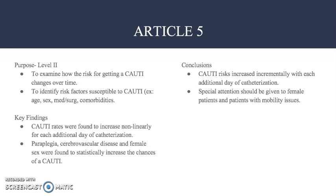First, CODI rates were found to increase non-linearly for each additional day of catheterization. Second, paraplegia, cardiovascular disease, and female sex were found to statistically increase the chances of acquiring a CODI. The conclusions from this study were that 1, the risk of acquiring a CODI increases incrementally with each additional day of catheterization, and 2, special attention should be given to female patients and those with mobility issues.